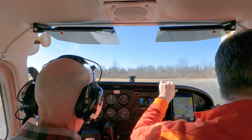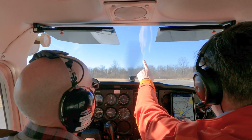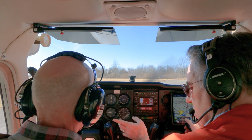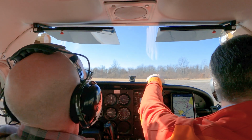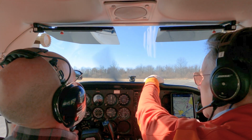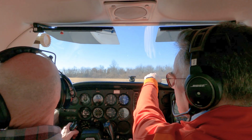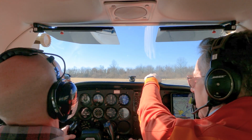Automated weather observation at 1828. We got a guy behind us. Wind 360 at 6. Sky condition clear. Temperature 7 Celsius. Dew point -4 Celsius. Humidity 4. Hammonton traffic, Zulu Hotel departing runway 3, Hammonton.